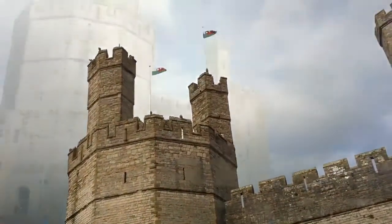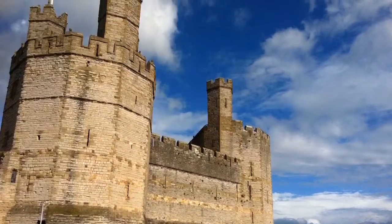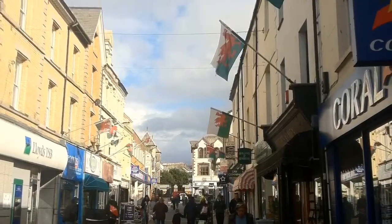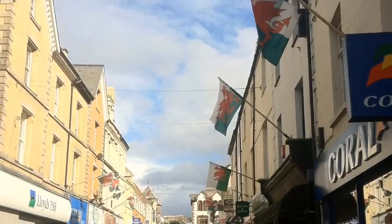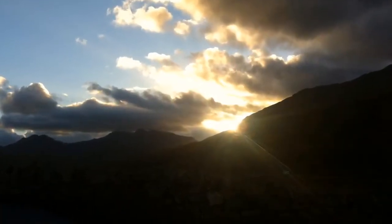It is worthwhile noting, this castle does not have round towers, but rather angular, octagon-like structures. Sadly, we didn't have time to go in, but we had a great time visiting Caernarfon, especially counting the flags. And all too soon our time in Snowdonia came to an end.